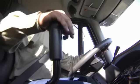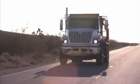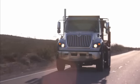Keep in mind that since the new Maxx Force engine is quiet, you will have to rely on your tachometer until you get used to the feel of this new engine. Let's take a look at how progressive shifting is done.